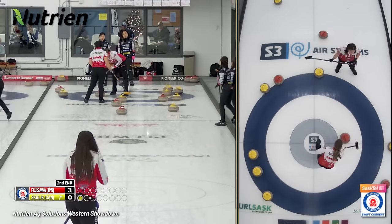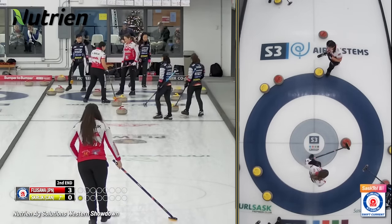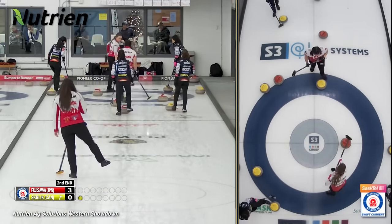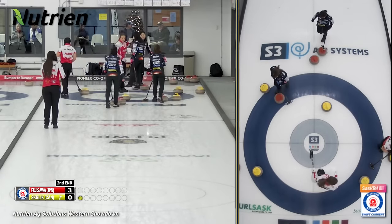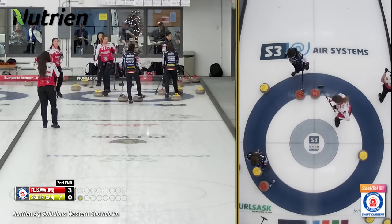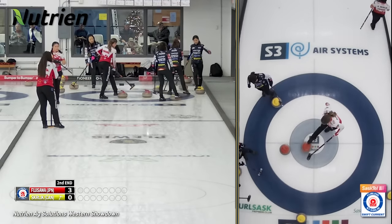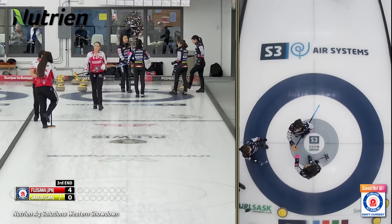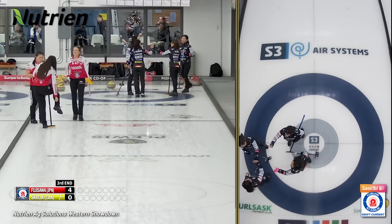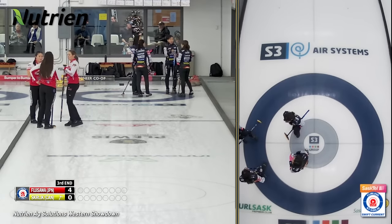Oh boy. One makes contact, but not enough of the stone. They thought it would curl more. She may have tossed that out. They may have misread the ice, whatever the case, does not accomplish what they set out to do. They give up a steal, a huge swing here in the second. It is Team Fujisawa leading 4-0 after two ends here in Swift Current.